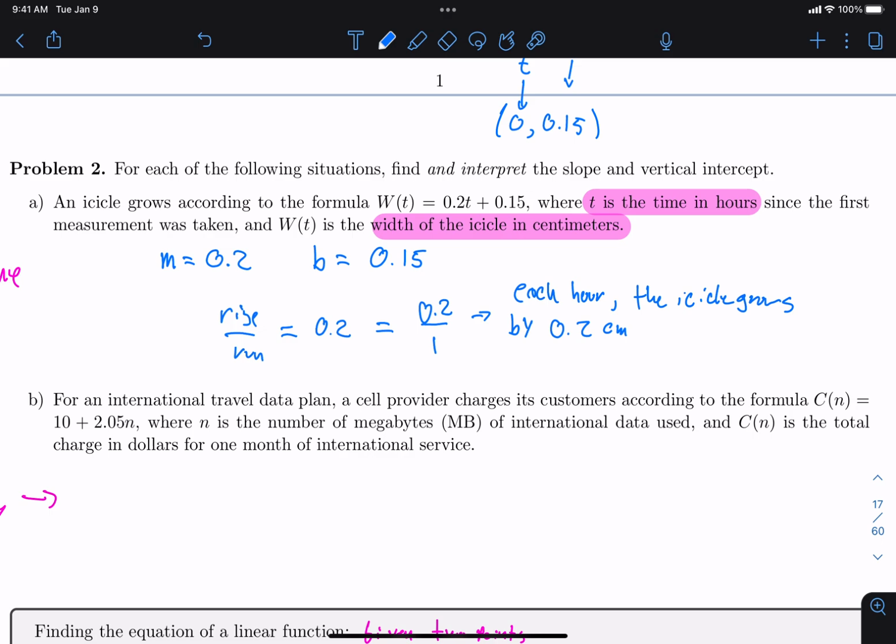So you have two variables, we've got N and C, right? Which one of them is N, which one is C? If we use 0 megabytes, then C represents total charge in dollars. I get it. I don't use any of my megabytes.